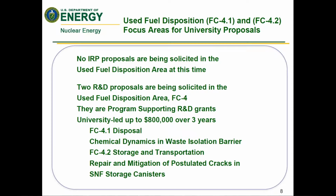Does FC 4.2 include qualifying state-of-the-art sensing systems for storage canisters? I would encourage potential proposers to be familiar with the awards in that area in past years. Basically, the short answer is no to that question, but if there is something there that has not been covered in the past, then it might be of interest. Is crack initiation and crack growth study of interest? The answer is going to be pretty much the same as the previous question. There have been previous calls in that area.